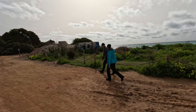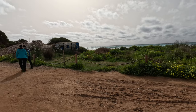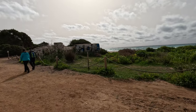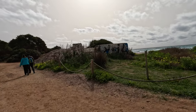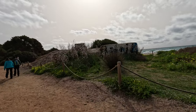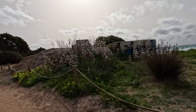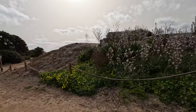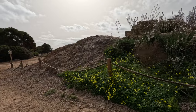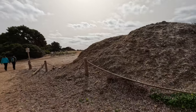We're not the only ones on this little journey. You see things like this. There is some graffiti here, but what is it? It looks to me as though it's a concrete fortification. Piled up behind it with a load of the seaweed, so they have actually been clearing the seaweed.